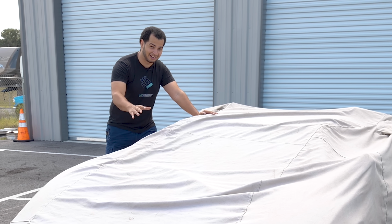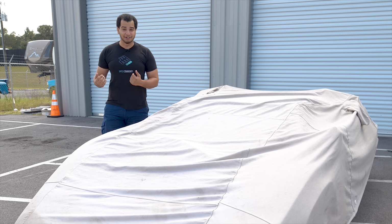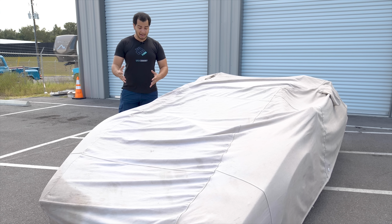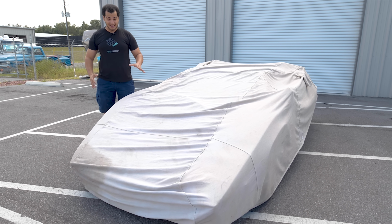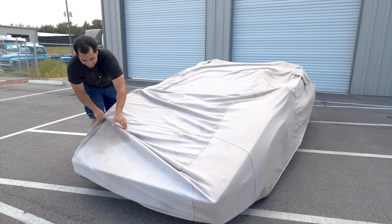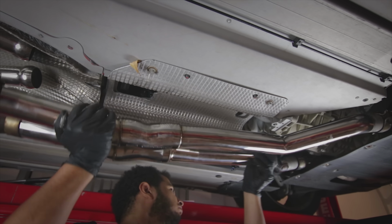I am so excited to show you what's underneath this car cover. But before I do, I wanted to talk to you about a company that's very near and dear to my heart, Lamborghini. You see, for almost 60 years, the name Lamborghini has been synonymous with luxury, performance, styling, and just turning heads in general. And finally, after years of scrimping and saving, I have bought a car that is none of those things.